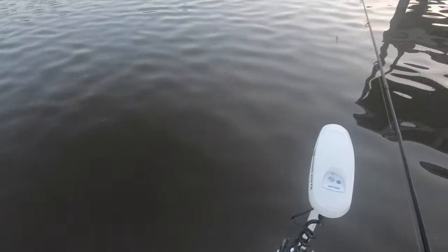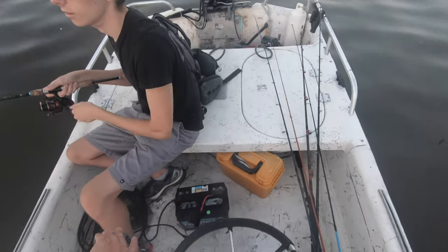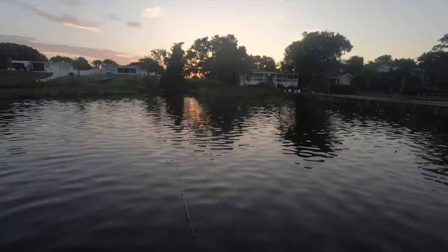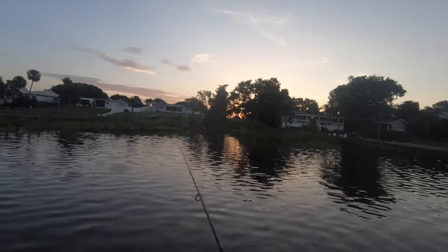Hopefully it doesn't get too shallow through here. This might be too shallow for the boat. Deep. Oh, and then I cast it on the mouth. Should be able to get it out. Need me to help you get it out? No, I can get it. There's a lot of fish here. No, there is. I've caught a lot of fish here before.